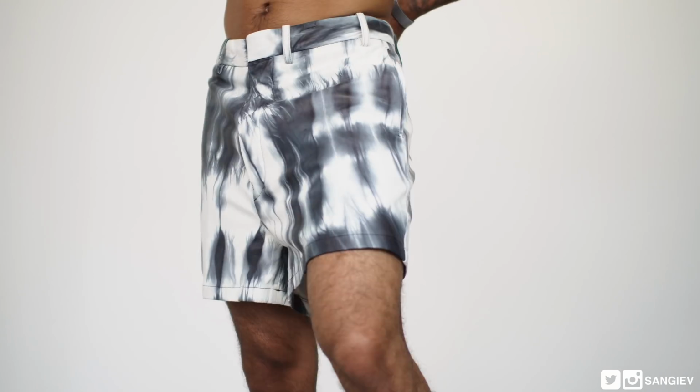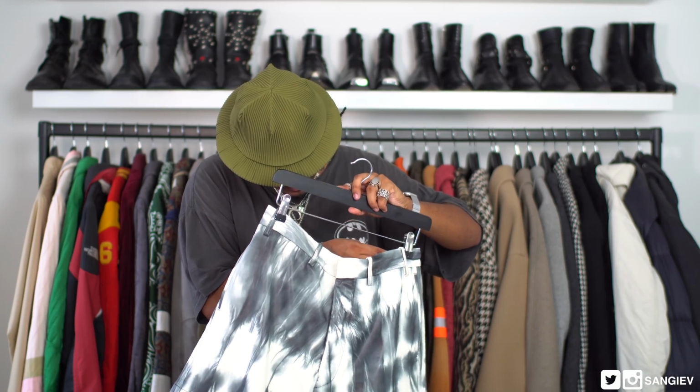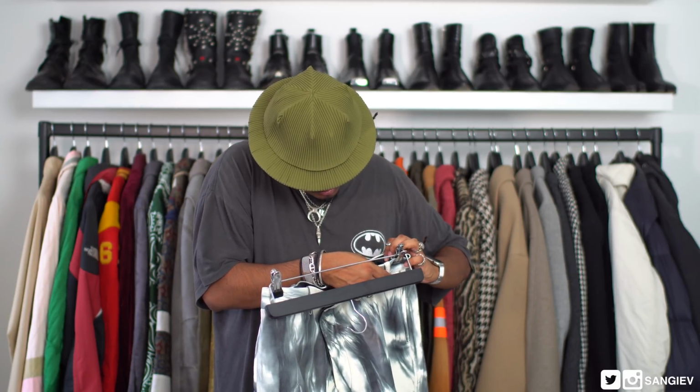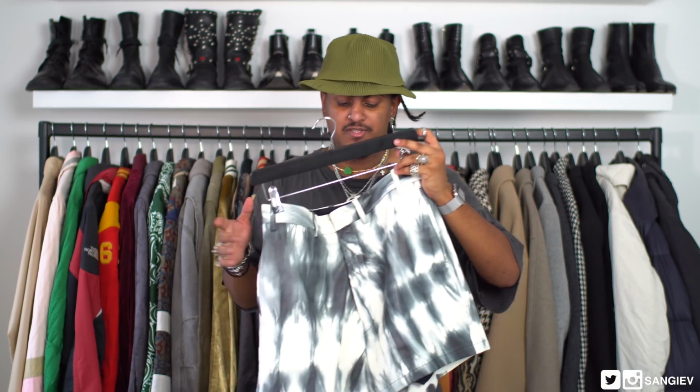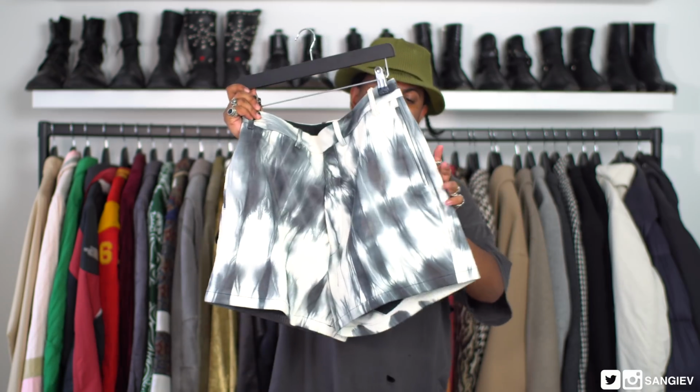I don't actually remember seeing these on the runway. They could have been a sample because it does have the sample tag. So who knows? Maybe they didn't go into production. I don't know what the story is with them, but either way, I'm so glad to have these in my collection because I think they're absolutely insane.